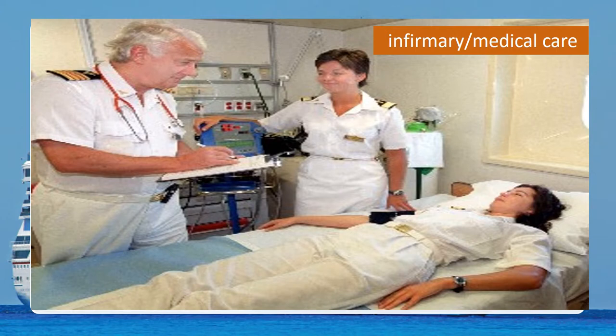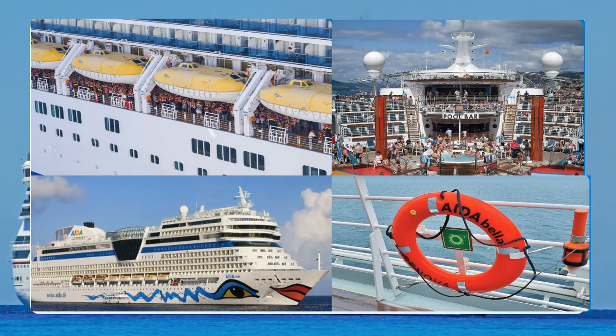If you are sick, there is the infirmary, which is the medical facilities. There are doctors and nurses on staff. Here, you will notice that there are lifeboats on the cruise ship.